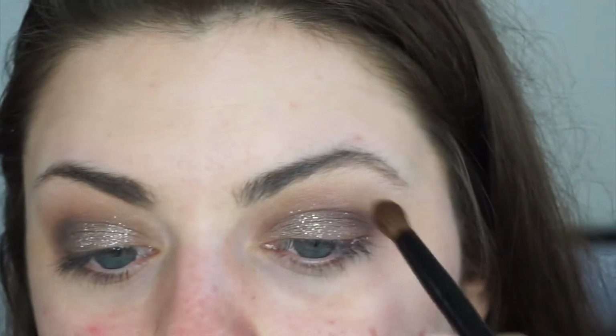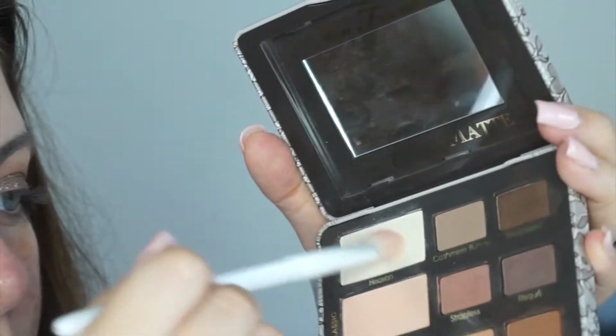So who's excited for fall? Me, I am. I freaking love fall. I'm gonna see if I can brighten up my brow bone a little bit more. I'm so stinking pale. You know you're pale when the white eyeshadow blends in with your skin tone.